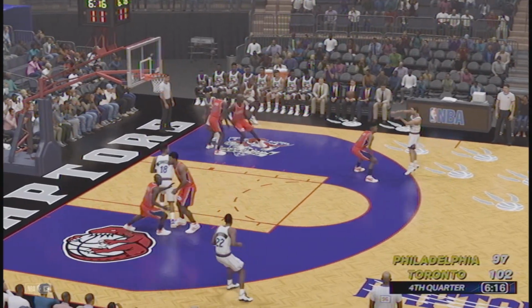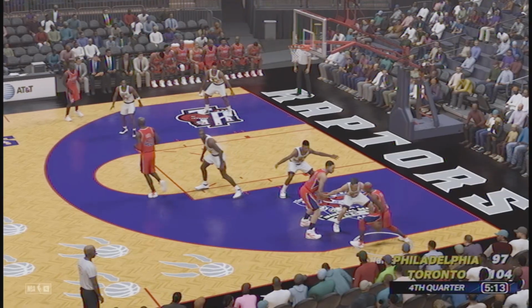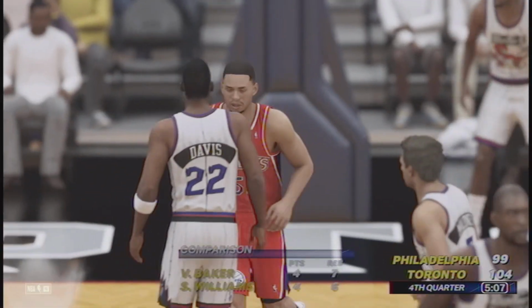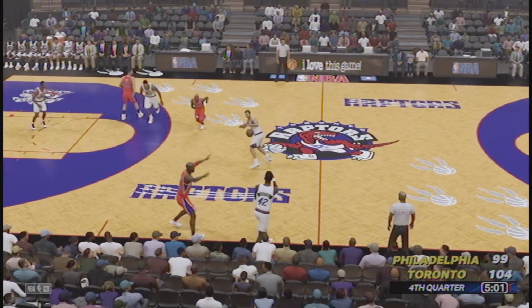102-97. Matt Maloney to Hot Rod Williams. Makes that dunk. Back to a 7-point game. 5 minutes left to go. Nick Van Exel. Long 2, no good. Who's that? Bison Daly making that putback dunk? All right. 5 minutes left to go.